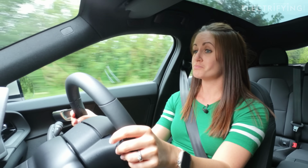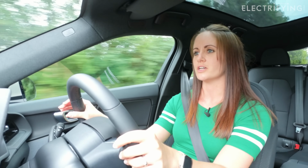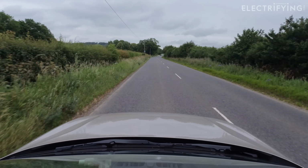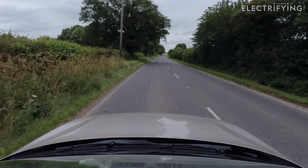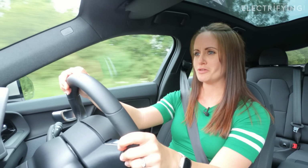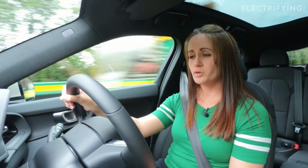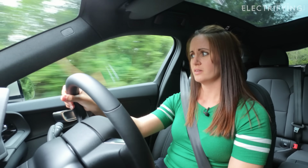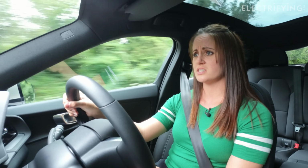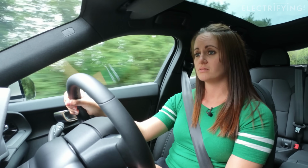This can also charge much faster than before, so the long range version, the 82 kilowatt hour version, can charge at a DC rapid charger at a peak power of 205 kilowatts. That's not too bad at all, is it? I mean, even the standard version will charge at 150 kilowatts. It's still pretty quick. Stop at a services, run in, grab a latte, have a wee, and you're done, really.